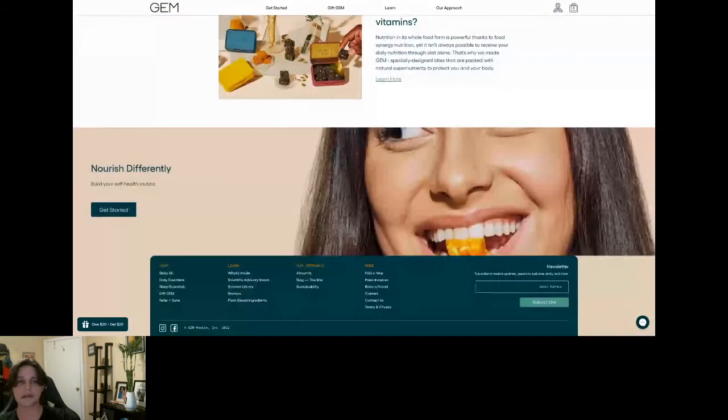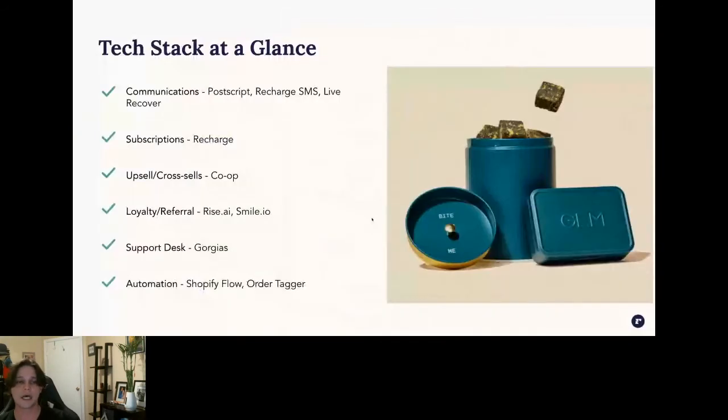So what are they leveraging under the hood? It's PostScript and Recharge SMS for SMS communications, and Live Recover for SMS recovery. I think you're seeing a trend here. They're very focused on SMS for communications. Subscriptions with Recharge, Co-op for upsells and cross-sells. Co-op's an awesome upsell app.